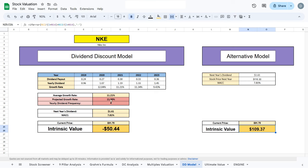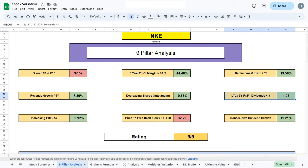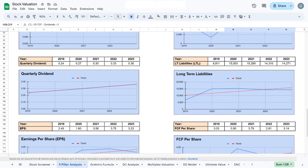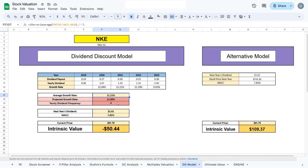So we will figure out the average growth rate to be sitting at about 11.21%, and if we have a look at the 9 pillars, we can see that the dividends have been increasing fairly well over the past 5 years at a very steady rate. So going back to our dividend discount model, I will plug in a projected growth rate of 11% into the future and plug in a yearly dividend frequency of 4.